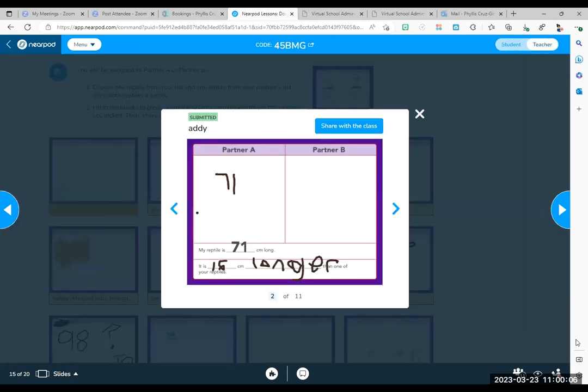So for example, guys, Addie chose a reptile that was 71 inches long. I know which one that is, but I don't know what her other lizard from column B was. But I do know her clue. Her lizard is 16 centimeters longer than the second reptile. So now I have to figure out which lizard is 16 centimeters shorter, because it says hers is longer than partner B. So I need to figure out which one from column B is 16 inches different.